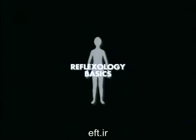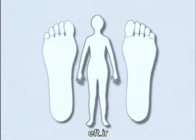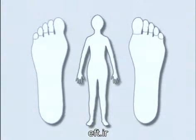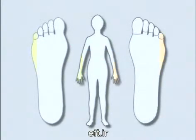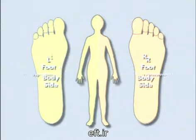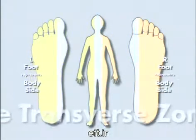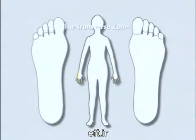In order to get the most benefit from reflexology and to locate specific reflex areas on the foot, it's important to understand how the feet are a mirror of the body and how each foot is divided into areas and zones. Each foot represents half of the body, the left and right foot corresponding to the left and right sides of the body. Each foot is divided into 5 areas which correspond to certain areas of the body.